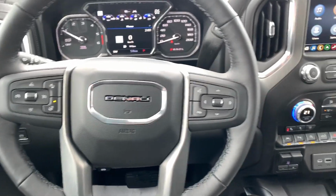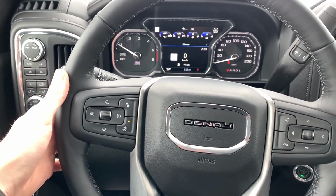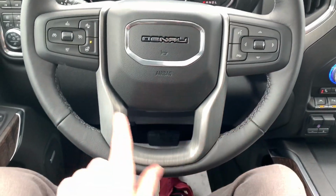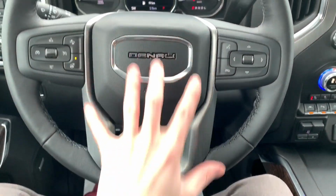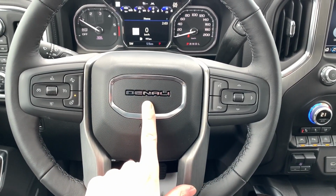So behind the steering wheel itself, you've got your volume controls on one side, and then you've got your tune controls on the other for your radio. And overall, it's a really nice solid steering wheel. Lots of places to grab it from. You've got the nice kind of metallic insert going through the center portion of the steering wheel, and Denali right here in the middle.